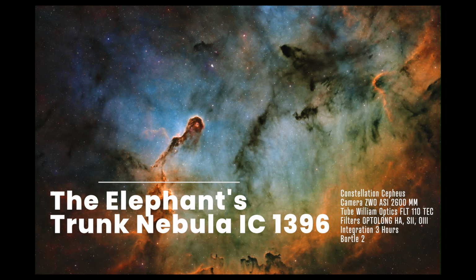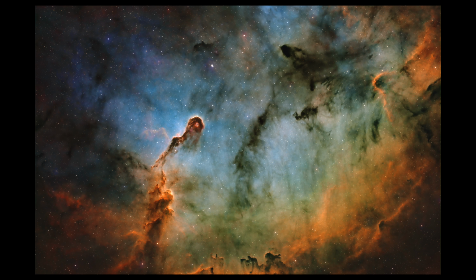And this is the first of the autumn targets which I shot from this dark location not far from here. And it's of course the Elephant's Trunk Nebula, a striking pillar of gas and dust embedded in the emission nebula IC 1396 in the constellation Cepheus. As you can see, the dark sinuous lane resembles an elephant's trunk and hides pockets of ongoing star formation. And this nebula sits about 2,400 light years away, and it's a very rewarding area with a lot of nebulosity and many targets.